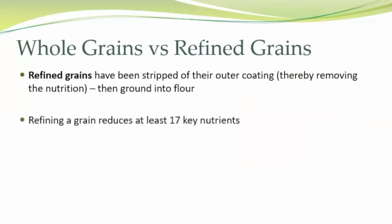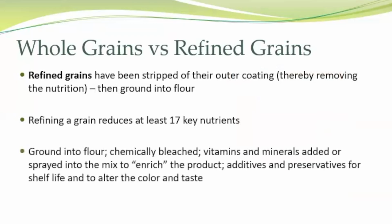In fact, refining a grain reduces at least 17 key nutrients according to wholegrainscouncil.org. And they say that once the grains are stripped of their outer layers and ground into flour, it can then be chemically treated with bleach. Vitamins and minerals are added or sprayed into the mix to legally label the product as enriched. Additives and preservatives are also added to lengthen the shelf life and to alter the color and the taste.